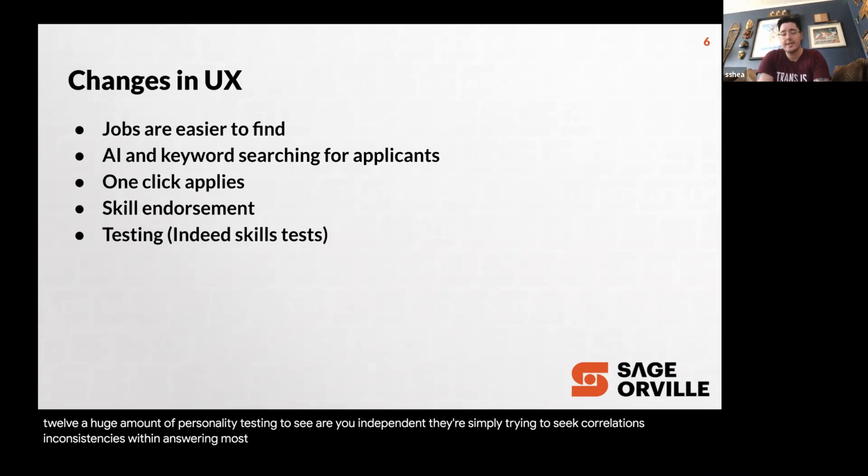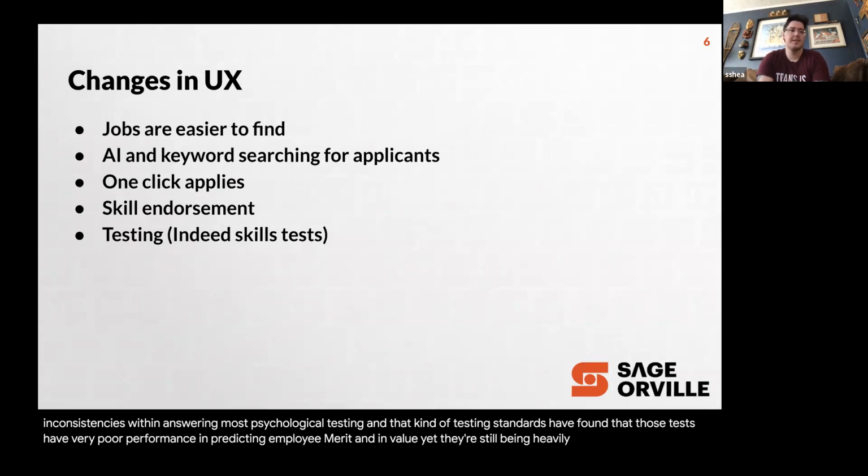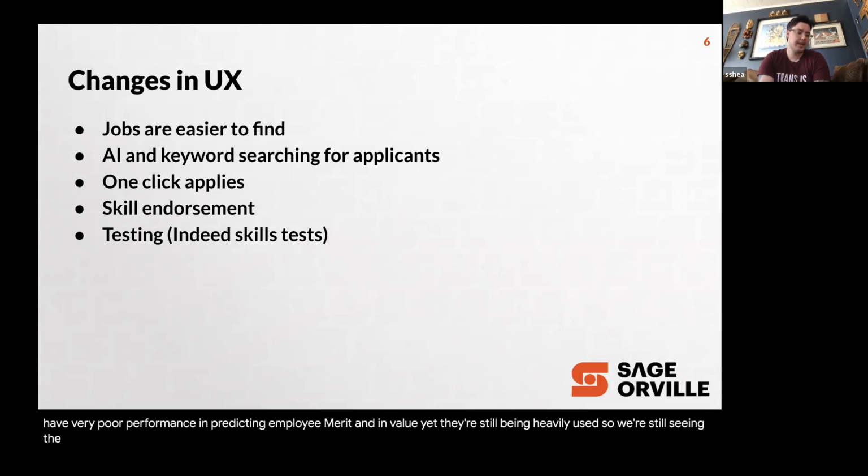Most psychological testing standards have found that those tests have very poor performance in predicting employee merit and value, yet they're still being heavily used. So we're still seeing the, you know, do you work best in a team or not? And these really rudimentary binaries. On that level of job, that is the type of test we're seeing.